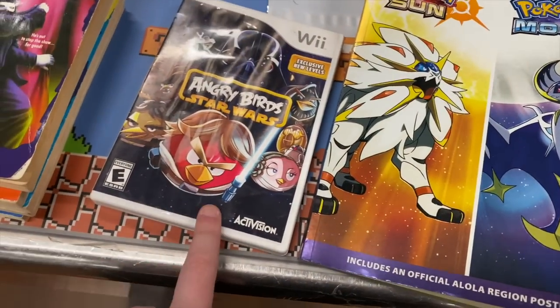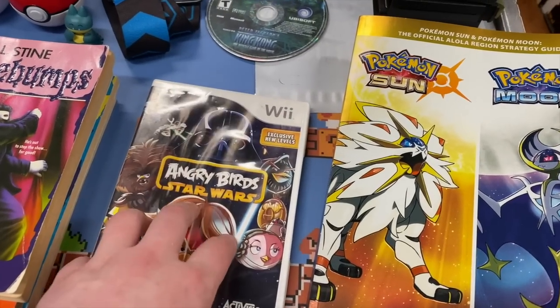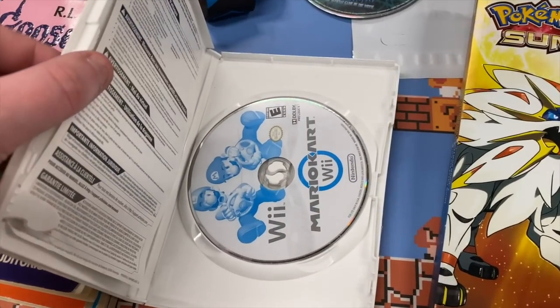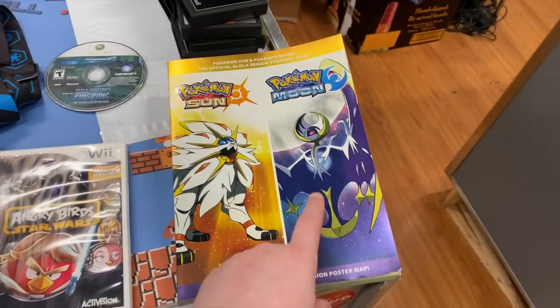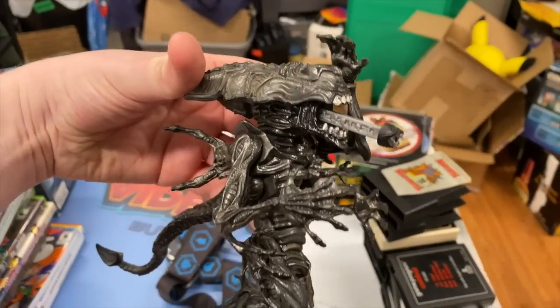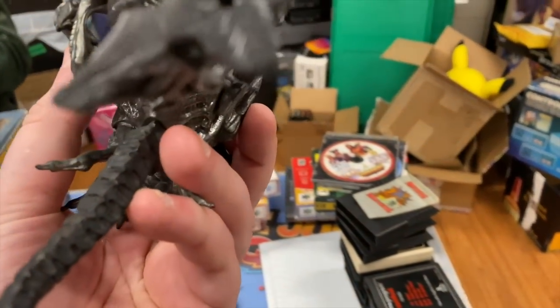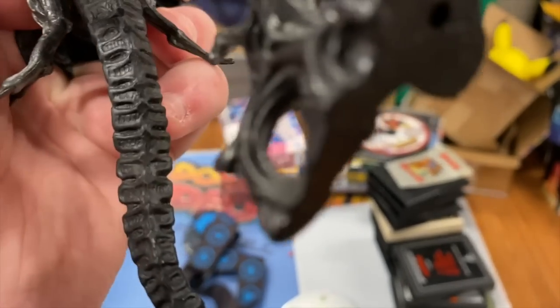Found this in a bin, and I was like, oh, Angry Birds, not exciting. But I always check the cases, because inside was Mario Kart Wii. Got the Pokemon Sun and Moon Strategy Guide for 39 cents. Also got this alien figure, she's an alien queen. Does it have a date? It's Kenner.